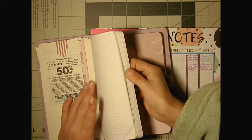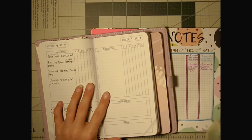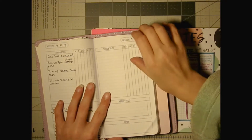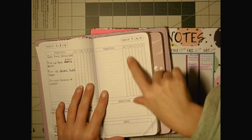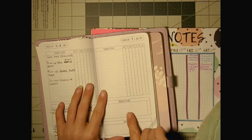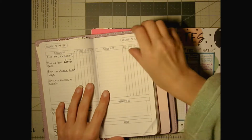In this first notebook, you'll see I've used this for about 2 weeks. I didn't put any weekly to-dos on my errands last week because I knew what I had to do, so I just didn't bother to write that in. But I love this because it has things to do Monday, Tuesday, Wednesday, Thursday, Friday, Saturday, Sunday, weekly to-dos, and then notes. And I use this all the time when I go out and about.